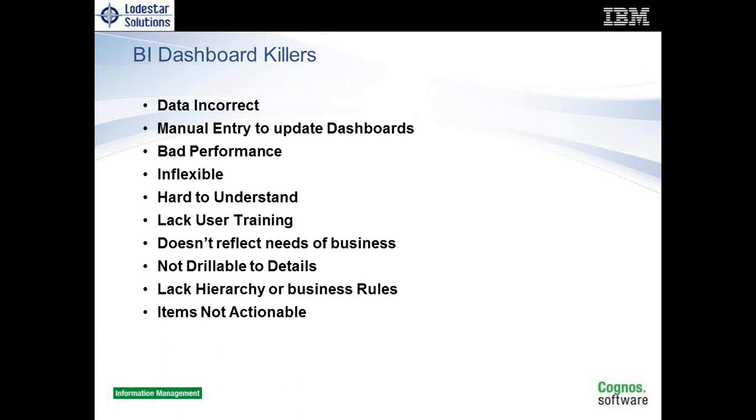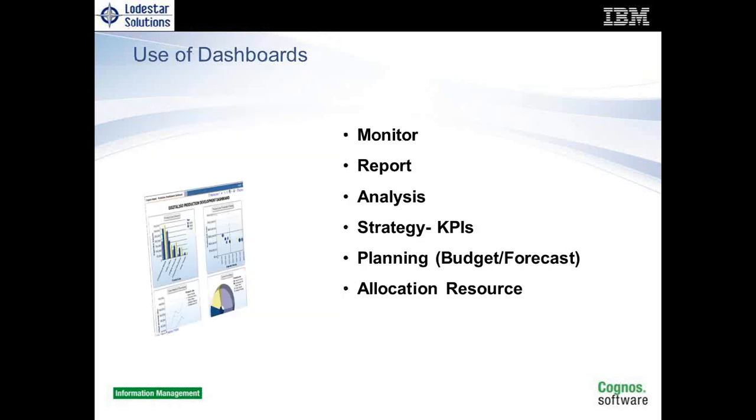If an item is not actionable, there's nothing you can do about it, and people don't use it for decision making, don't put it on your dashboard. There's nothing you can do about it. It's not something we should worry about. Get it off my dashboard.